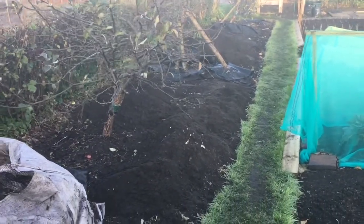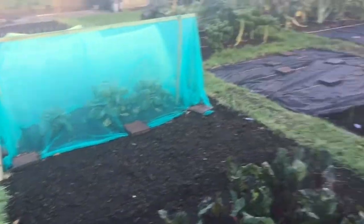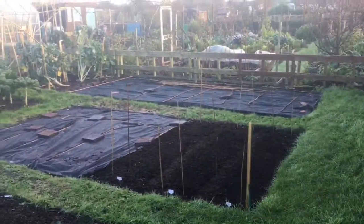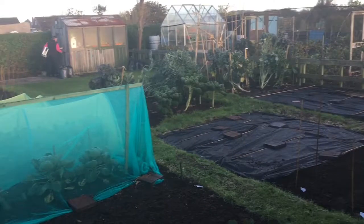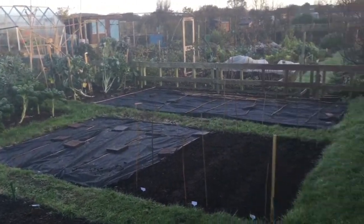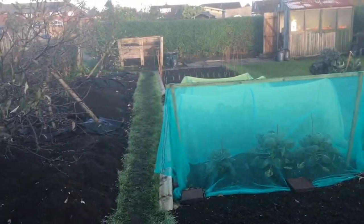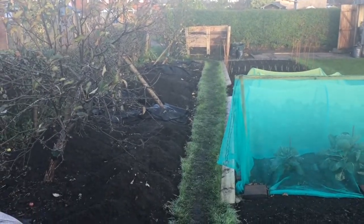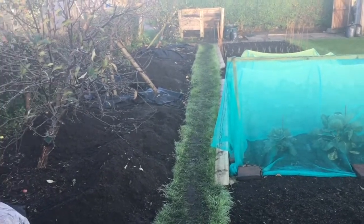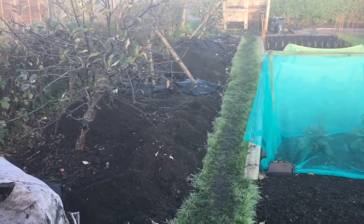One of the things we're going to do is get rid of all of these grass paths, because they looked pretty nice when we first got the plot, but just the upkeep of them is ridiculous. They're too narrow to get a mower down, and so constantly trimming them and edging them and weeding them, it's just a nightmare. So we're replacing them with putting membrane over them, putting edging boards down the side to contain the soil in the beds, and we're putting wood chips from the tree surgeon over them.